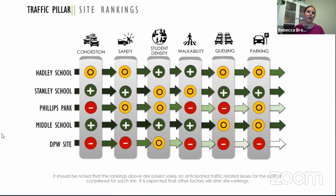The Hadley School is middle ground where it's a little bit more neutral. It's close to the population and walkable, but all of the traffic would have to empty out onto Route 129, which is a busy roadway, and there are constraints on the available parking and queuing that could be provided as well. The Phillips Park and DPW sites ranked very low in addressing nearly all of the criteria, really. They're both on heavily congested roads close to crash clusters. They're cut off from a large portion of the population because of the congestion. And they have the potential to create additional congestion and safety issues because of their inability to meet offsite queuing and storage areas as well.